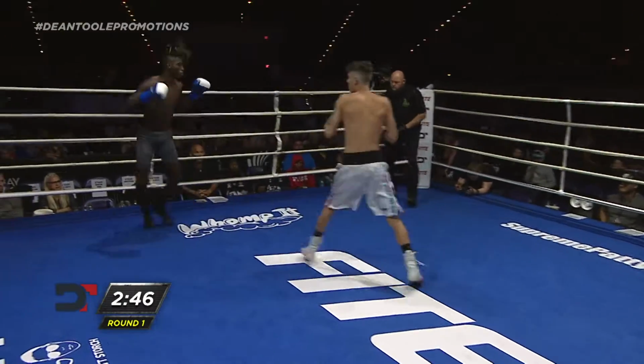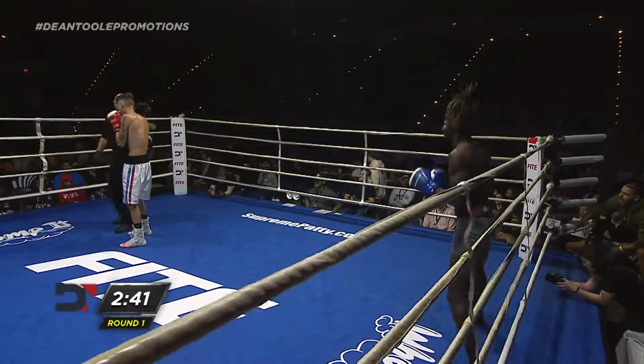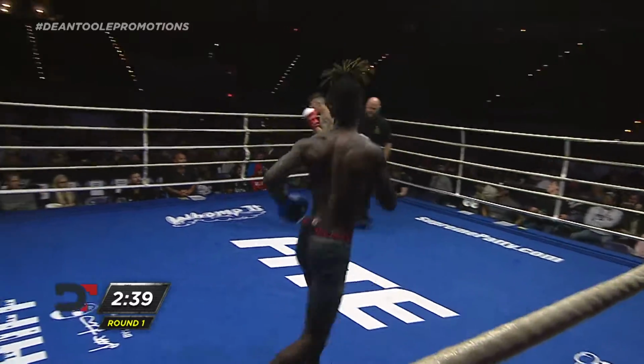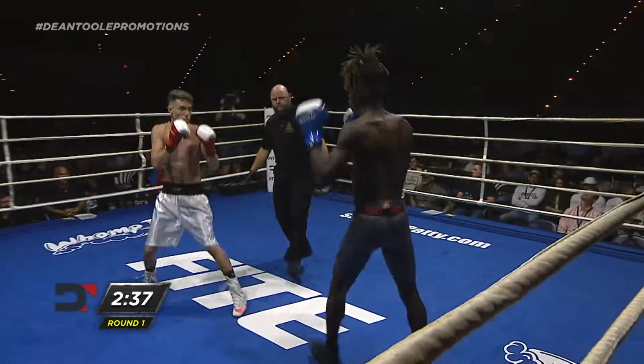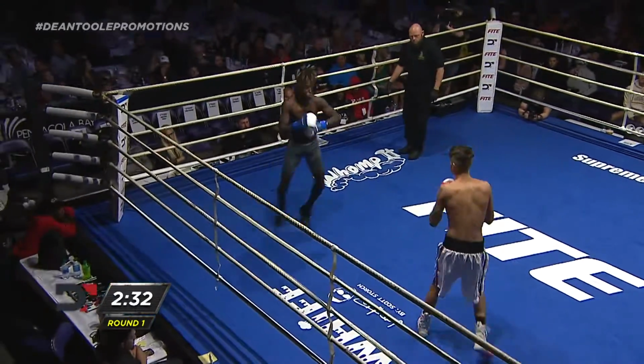Right hand, mouthpiece out immediately. That's noted by referee Larry Downs Jr. Good bit of refereeing, right back in. No histrionics and right back to it. Overhand right, left hand. That backed off Gray.